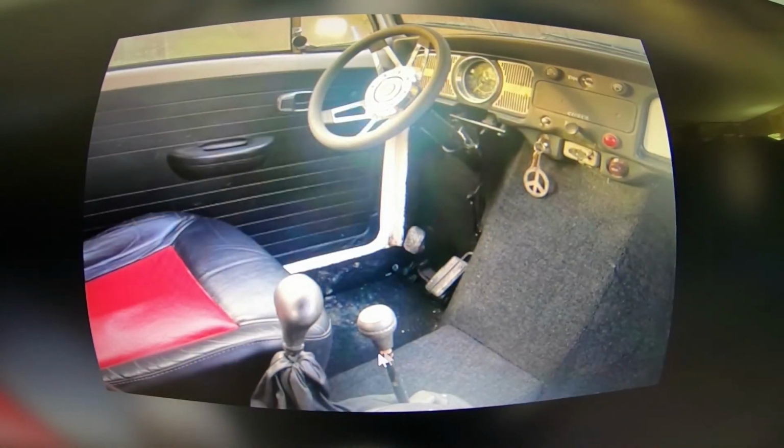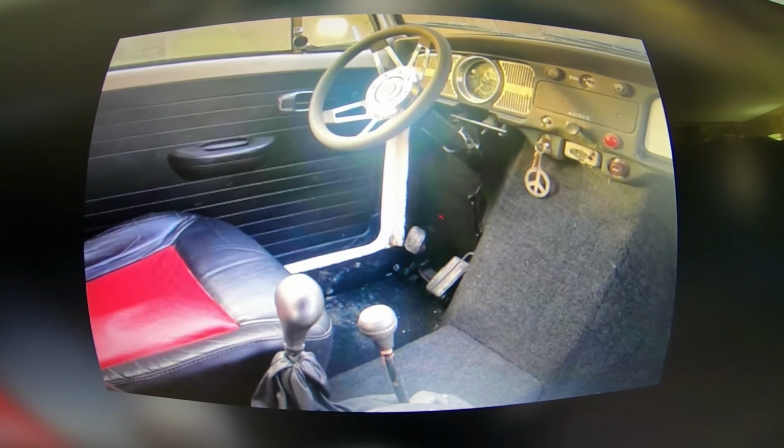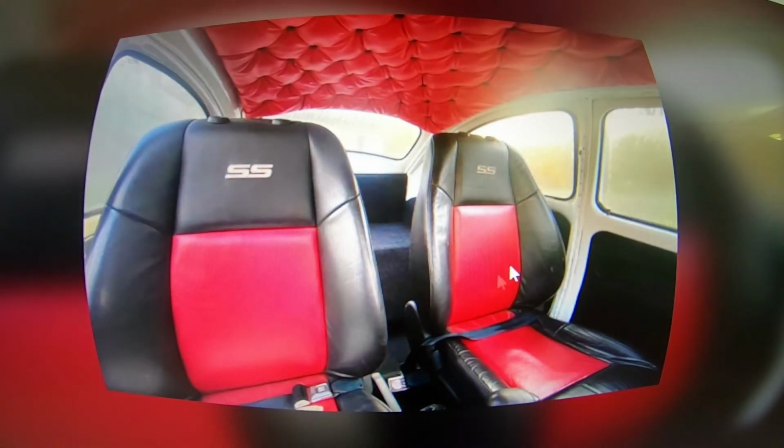Clean inside. It's just pretty basic. You don't really need much. It's a little fun toy to have. Drive around in the street. Probably get lots of looks in this thing, no doubt. This is about 2 hours away from me. Super Sport seats in it.